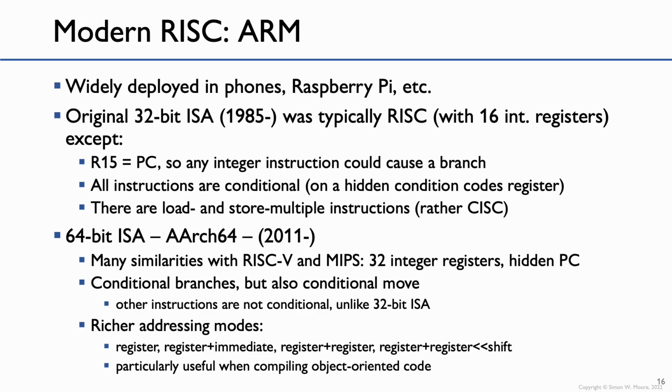So any integer instruction can cause a branch. All instructions are conditional. So there's actually what's called a hidden condition codes register. So if you do some arithmetic, there are condition codes like zero or negative and so on. And there is a bit mask in every instruction that makes it conditional on the current state of the condition codes flags.